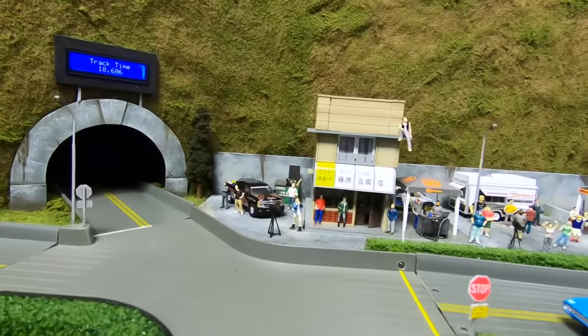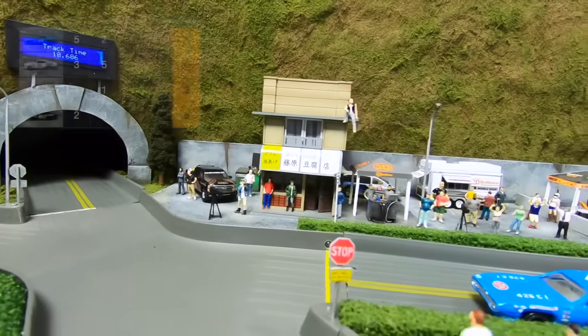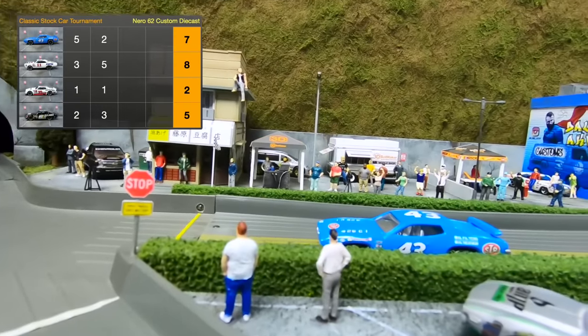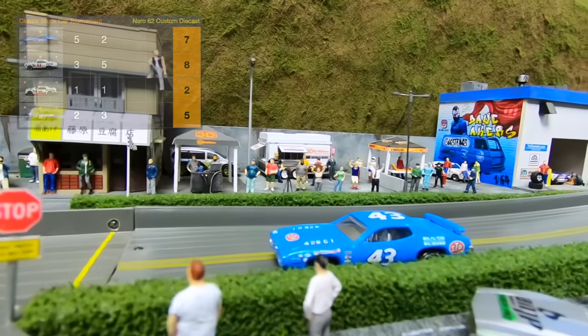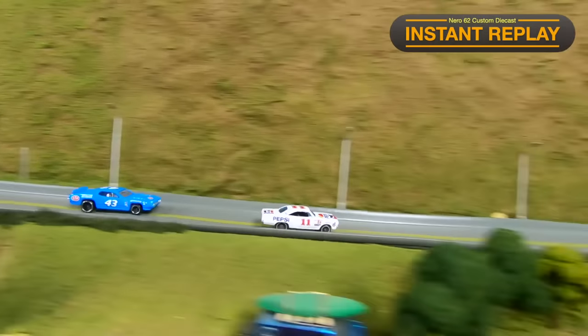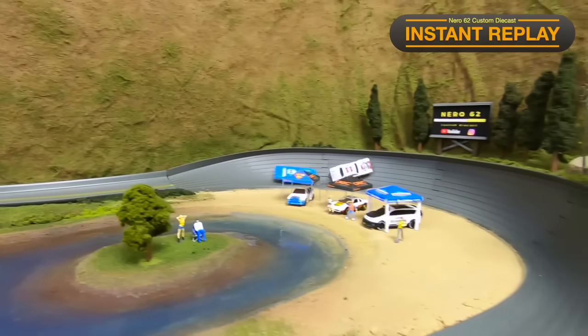JX4 Racing with a nice maneuver around Marino. He avoids a wreck and a possible DNF there. That win is going to make LJ Racing your current leader with 8 points. Marino would have been tied with 8 points, but he got passed at the end. Let's take another look at what happened.